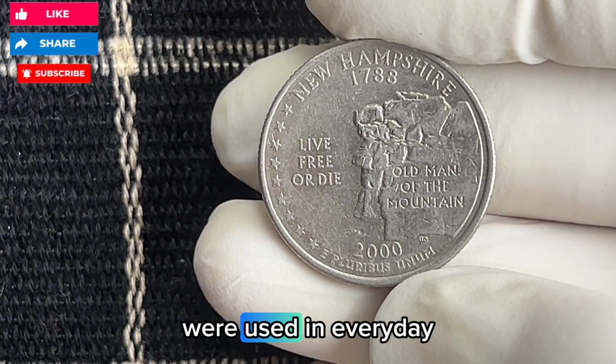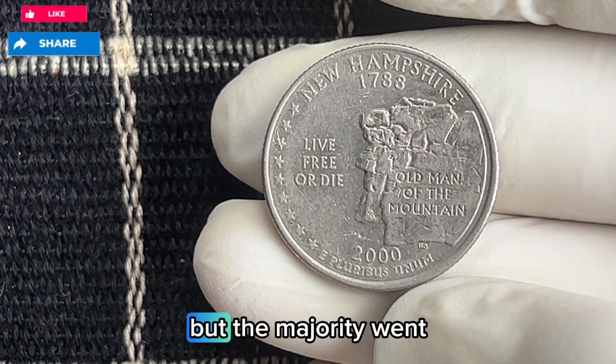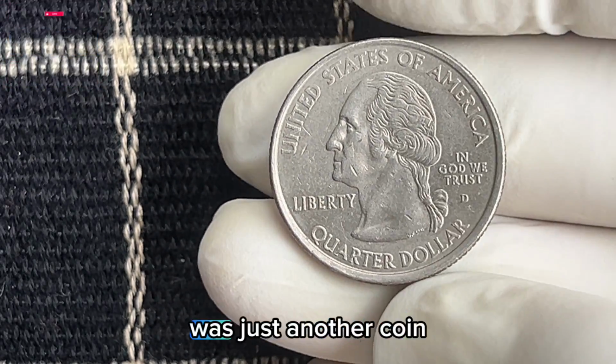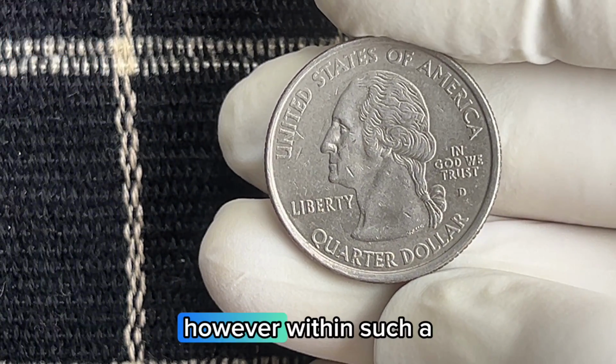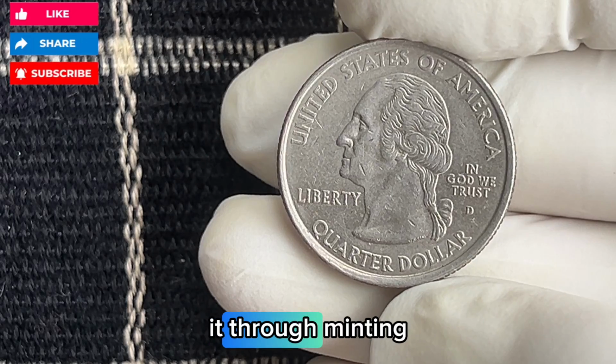Most of these coins were used in everyday transactions. Some were saved in collections, but the majority went unnoticed by the public. For most people, it was just another coin. However, within such a large mintage, unusual pieces sometimes make it through.